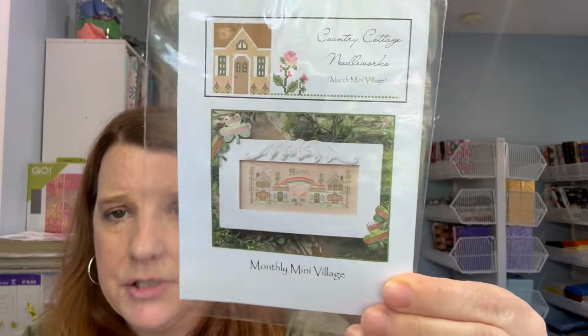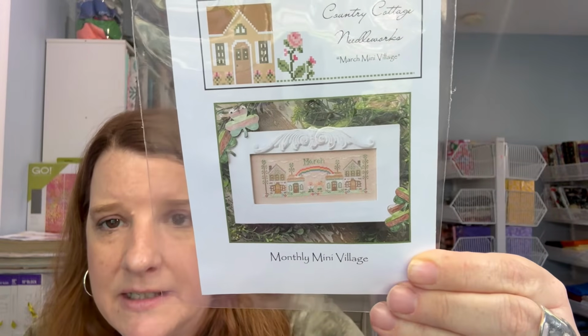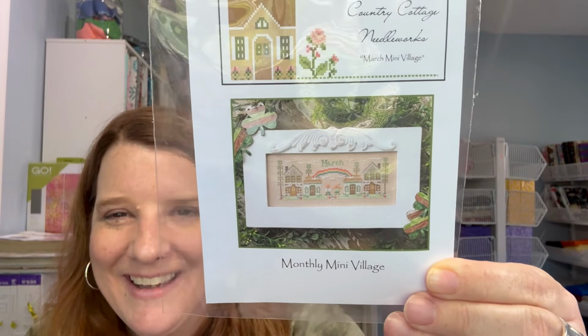This is by Country Needleworks. This is what it'll look like when I'm finished. These are super cute, these little series. I'll never get them done, but yeah. I might. This is where it was the last time you would have seen it. And again, this one got 192 stitches, and I don't have a percentage because this is a paper pattern.